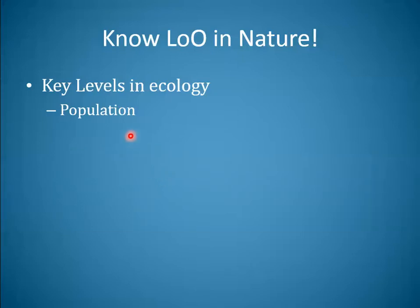Now, this term should not be new to you. We defined this in the first part of Bio 152 when we talked about evolution. We talked about this was the smallest unit of organization that could actually evolve. So do you remember the definition of a population? A population is a group of interacting organisms of the same species. So that's the key term here. A population is a group of organisms of the same species.